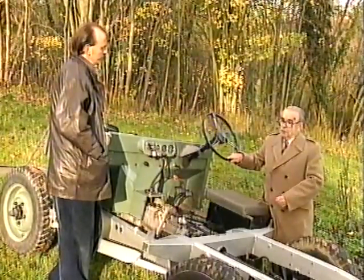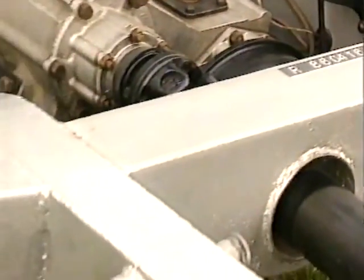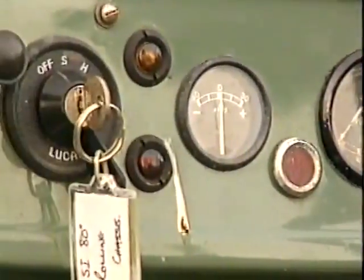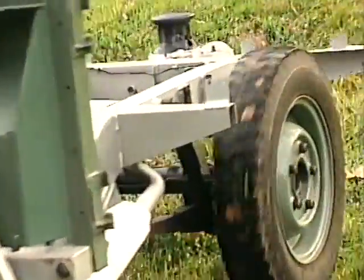This was the basis of all Land Rovers really. A chassis constructed of bits of steel welded together, because of the fact that we couldn't get enough rations of steel. The engine from the car, the dash, and on top of this we were able to fit all the different bodies, many hundreds in fact, that the customers required throughout the world.